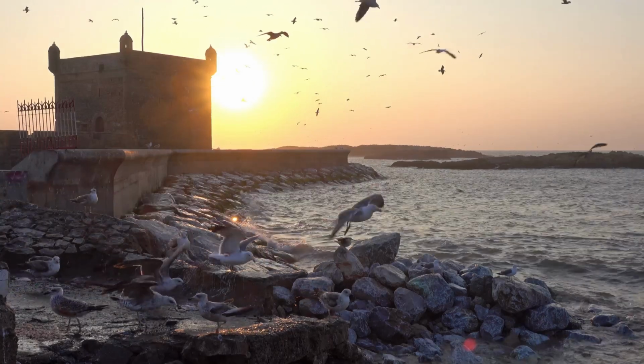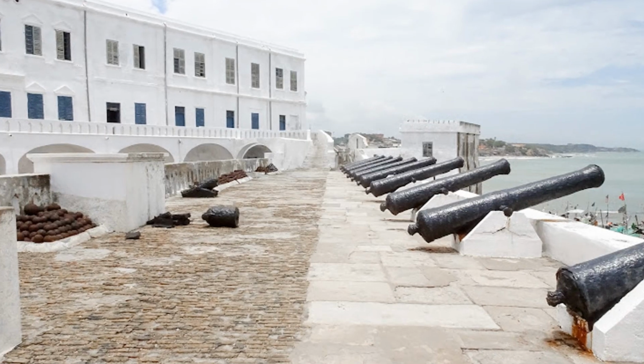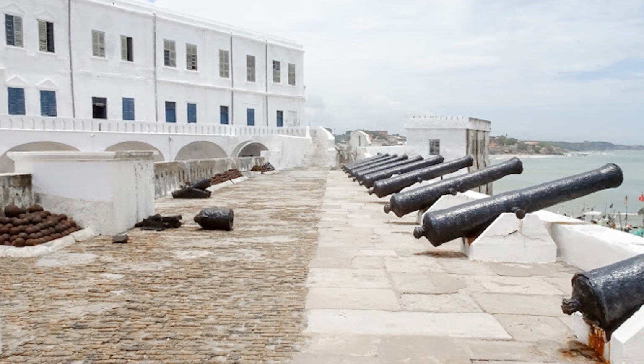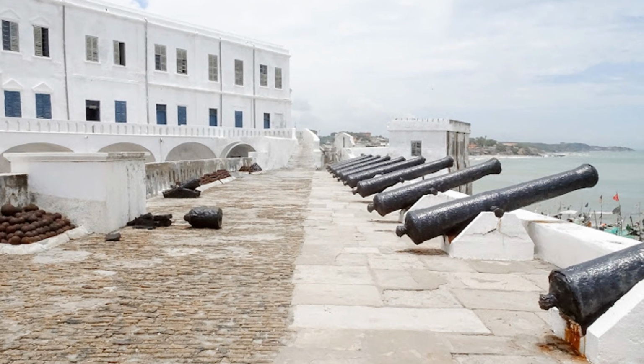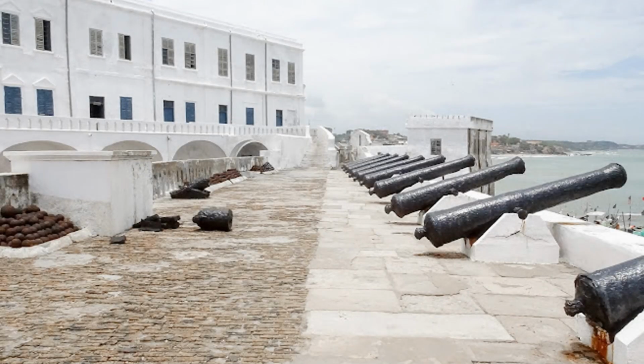Yet, amidst the somber reflections, a glimmer of hope emerges. These structures are being reclaimed as spaces for remembrance, education, and reconciliation. They stand as powerful testaments to the indomitable spirit of the African people.